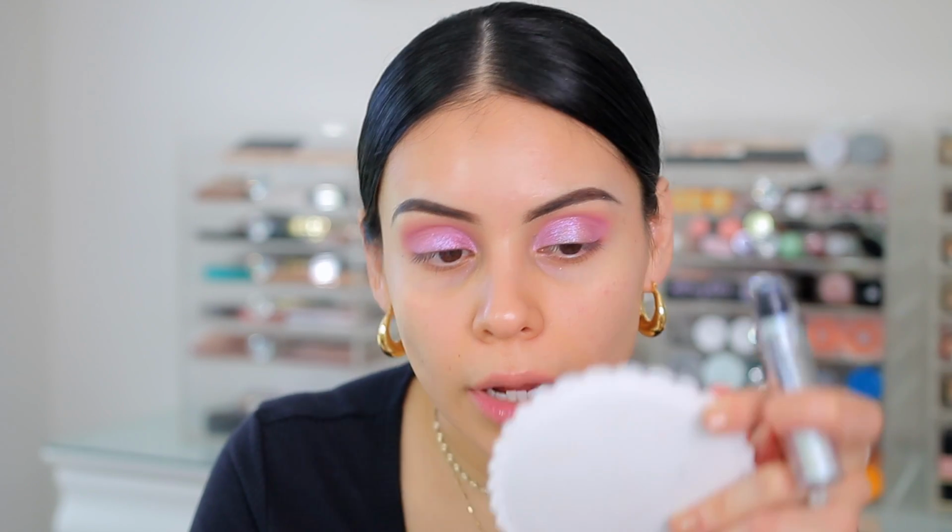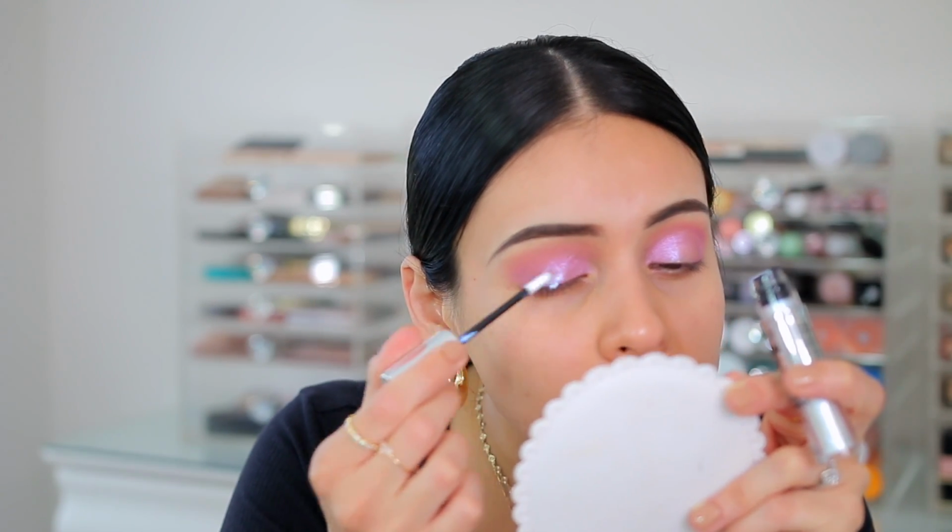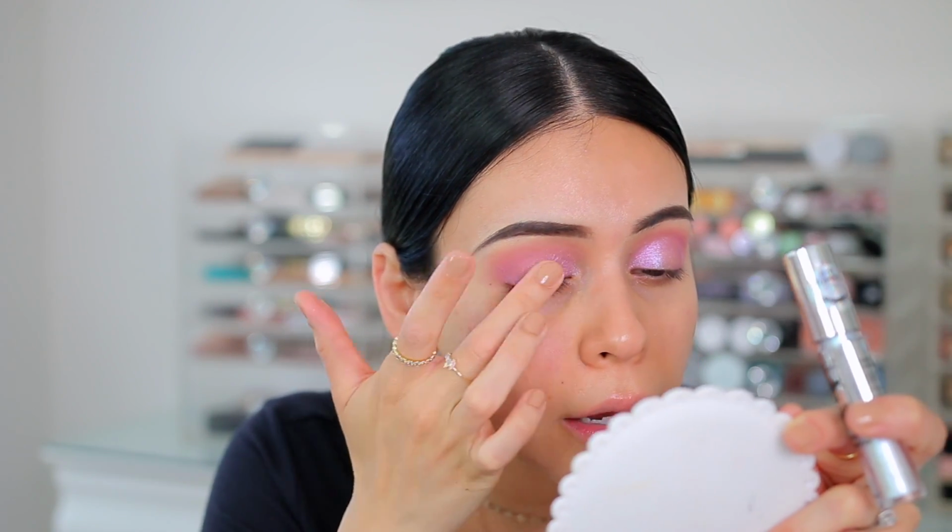I'm definitely gonna do some winged liner today because I feel like I need to add a little extra something. Is this kind of removing my eyeshadow? I hope not. I feel like it kind of removes it on this side. Okay, maybe that wasn't a good idea. Okay, that didn't really do much. I thought it was gonna add a little extra glitter shine, but it's fine. We're gonna do some winged liner and then later on we'll do the pop of color.